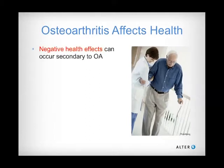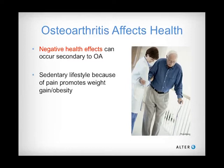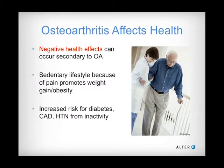Osteoarthritis can also have negative effects because if the patient's not willing to move, it may lead to some cardiovascular issues. It may not allow them to properly treat those conditions. So we want to make sure people are moving. A sedentary lifestyle also encourages weight gain and obesity. And so we have that risk for diabetes, coronary artery disease, and hypertension. Especially as the population ages, these are conditions that happen anyway. So if they're not able to exercise because of OA, it further promotes these secondary issues.